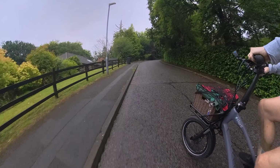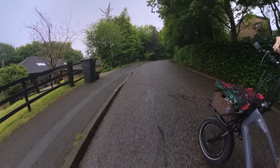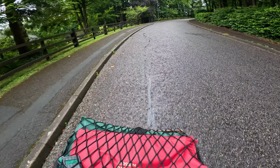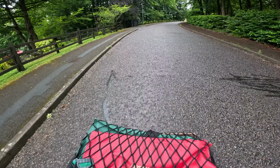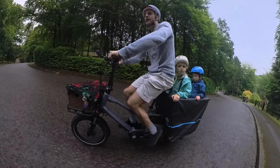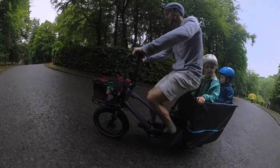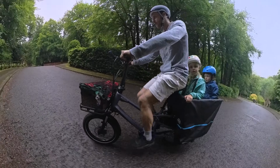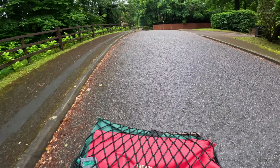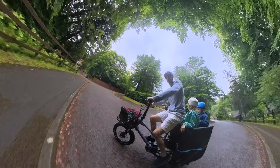Oh yeah, a little bit more give. And boost mode. So this is on full power now. I'm in the lightest gear, and it's honestly a breeze. Kids, we're going pretty quick, aren't we? No. So I'm still turning the pedals, but the amount of effort I'm putting in through my feet is still very, very low. Hopefully, you guys get an idea of how steep this hill is.